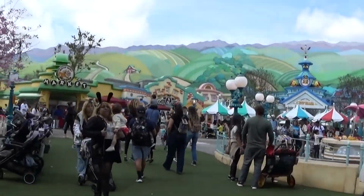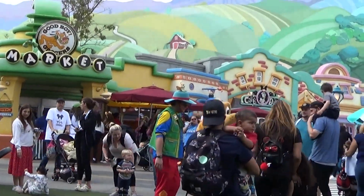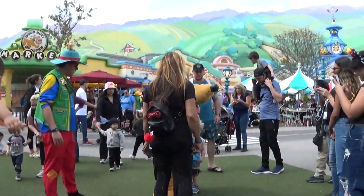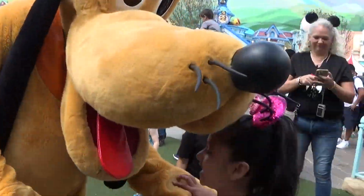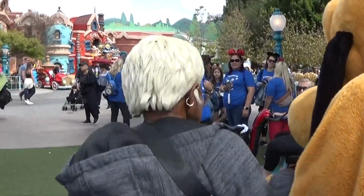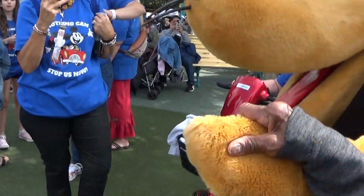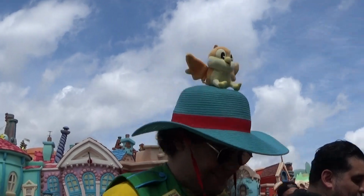Hey look, it's Pluto. Hey, it's Chupi on top of his head. Mighty friends, feel free to get a quick hello. Hi. Pluto, we're just gonna be walking through. Hey Pluto, high five. Walking and walking. Walking the dog. Chupi. Hello.